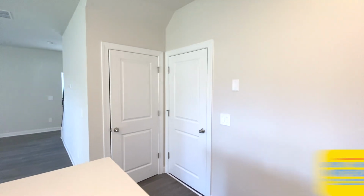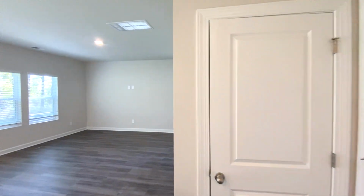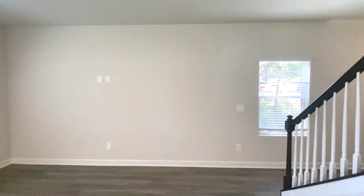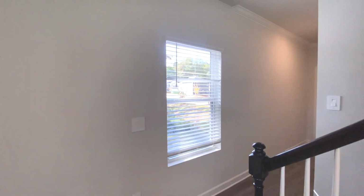So we're gonna go ahead, go upstairs, look at that loft. But the two things for it to be a good investment is, one, you gotta buy right. If you buy the wrong deal, it's always going to be a bad investment no matter what you do.